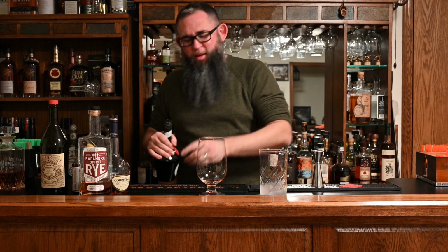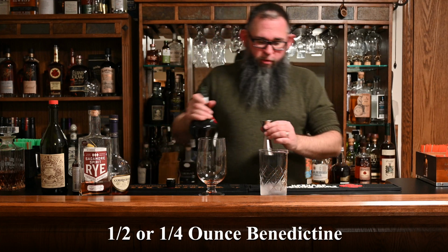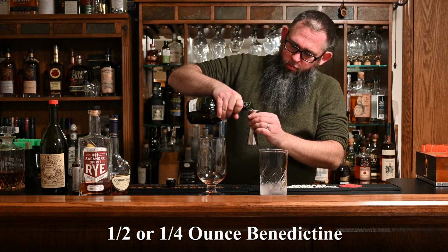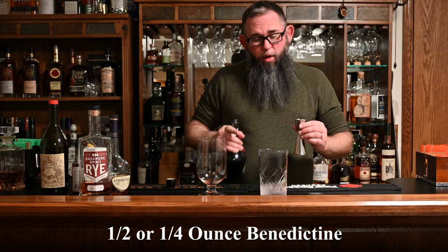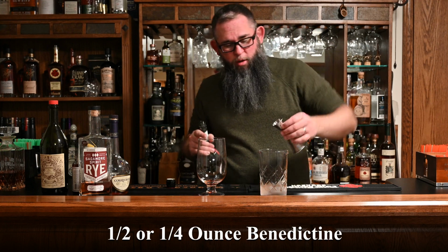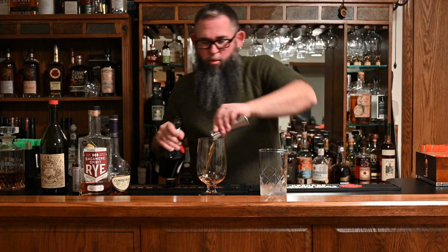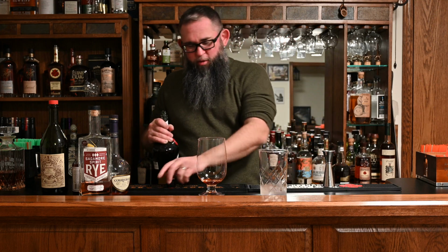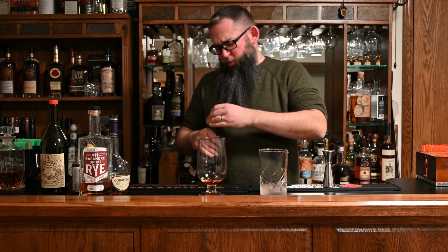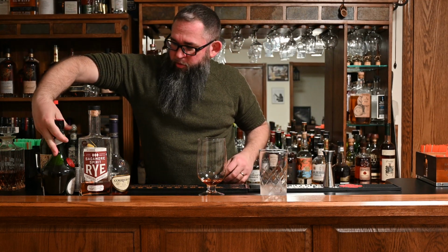Next, we're going to do our Benedictine. Let me know how you pronounce that; I'm always going both ways on that one. Okay, so in our bourbon and cognac heavy version, we're just going to do 1/4 ounce of Benedictine, and in our other version, we're going to do 1/2 ounce of Benedictine. The interesting thing about this is that it's going to be basically equal parts, and I don't know how that's going to work out. We will see.